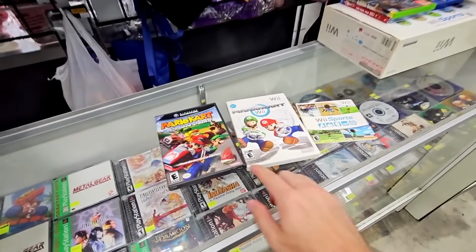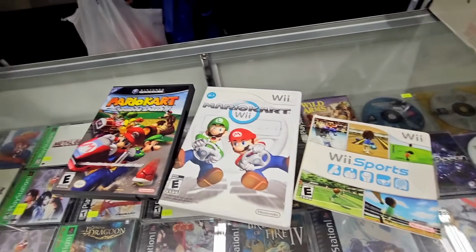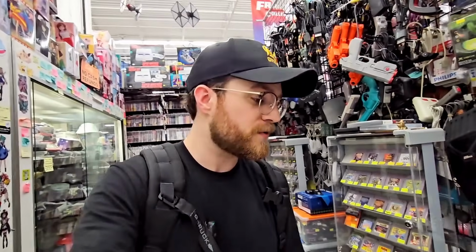All right, folks. Ended up coming to a deal on these 3 beautiful Nintendo titles here, making us 3 for 3 on booth deals for the day.